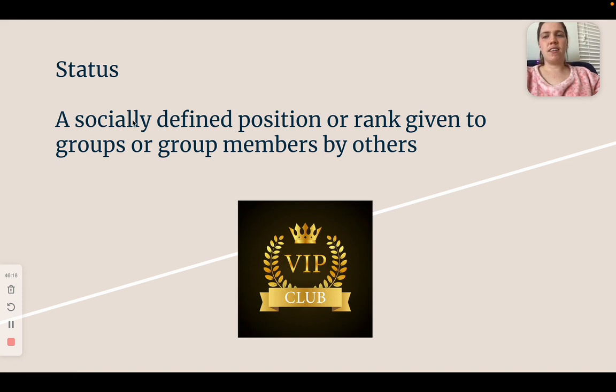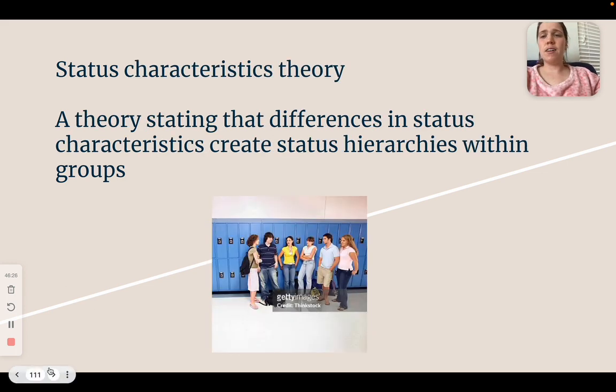So status is a socially defined position or rank given to groups. So kind of similar to that. People want to be in groups with high status. Status characteristics theory is a theory stating that differences in status characteristics create kind of mini groups or mini hierarchies within the groups.